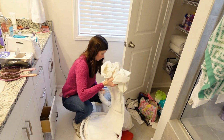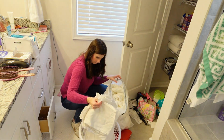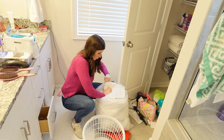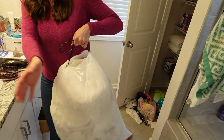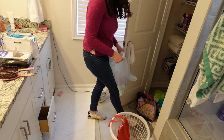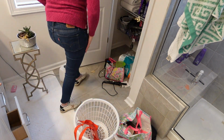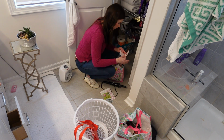We have sheets that are old and that we have not used in years, so I'm going to go ahead and trash those. There's no need to keep those hanging around, and there is so much other stuff that I can get rid of. We're going to be focusing a lot of time today in this bathroom. We're going to be just cleaning everything, just getting rid of so much stuff. So I hope you can declutter and get lots of motivation while cleaning along with me.